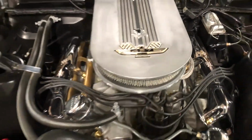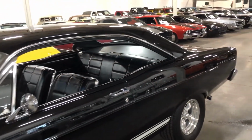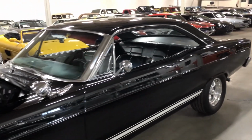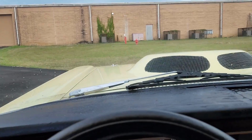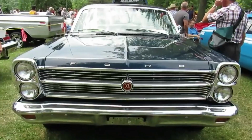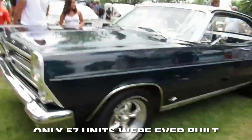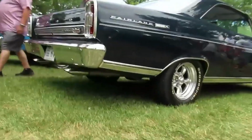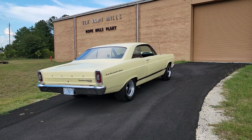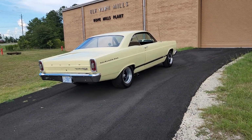To make the car lighter and faster, they removed anything unnecessary, including soundproofing, and used fiberglass for body panels. This stripped-down approach made the car perfect for National Hot Rod Association drag racing. But here's the catch: only 57 units were ever built, making it incredibly rare. And what about its looks? Well, it wasn't flashy. You could have it in any color you wanted, as long as it was white.